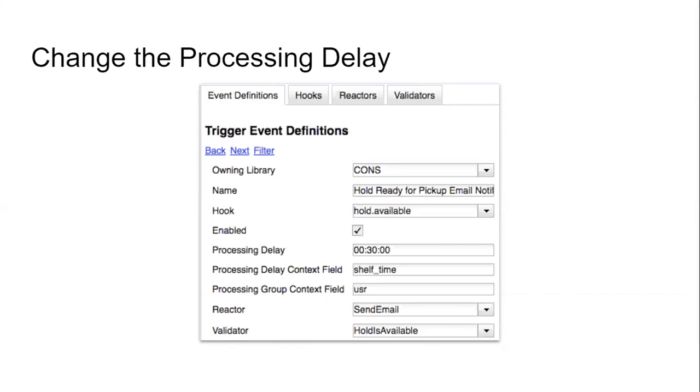If maybe 30 minutes is not enough or too long, you can change that. Maybe you need an hour. So you change that and save it, and now the hold notification events will sit in the event table for an hour before they are eligible to be processed by the cron tab.